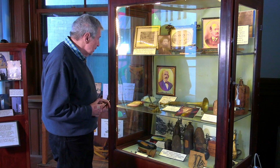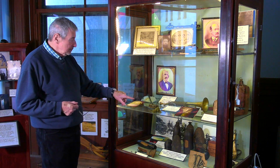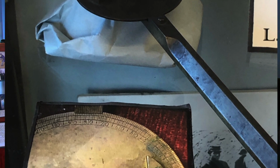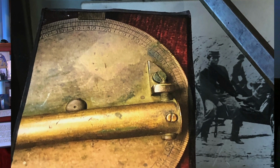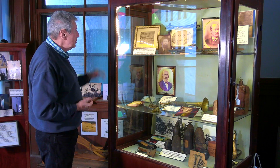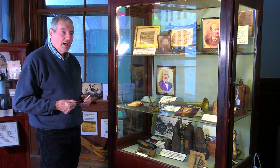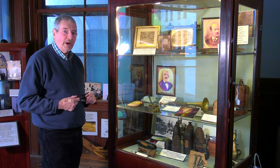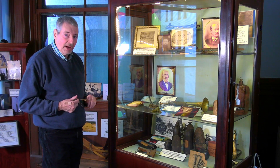We have a few other items of interest. This is sort of like a compass. So when you fire the cannons, you can line up the enemy. And they would use that for the cannons. And we have other things. Here's a piece of a Confederate battle flag, the 28th North Carolina. And so it was captured. And if you captured the enemy flag, that was considered quite a noble act. And sometimes you might be awarded our nation's highest honor for that.